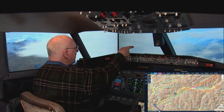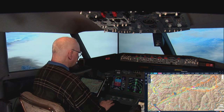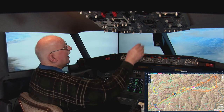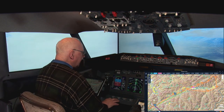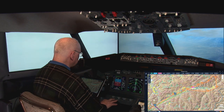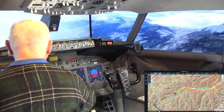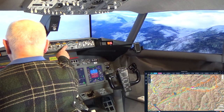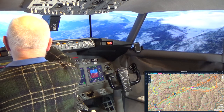I think I see the airport ahead, just through the cloud. All right, we're now at 6 degrees plus, so I'm turning off the anti-ice. The airport is ahead.